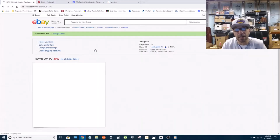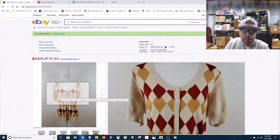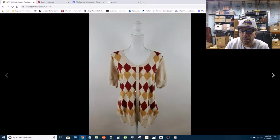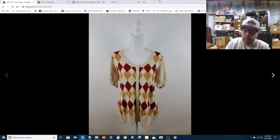Here's another kind of low end brand, Lady Hagen. I guess it's Lady Hagen. Whenever you see a design like this, the diamond shapes like that, it's called Argyle. So that's good to put in your title.